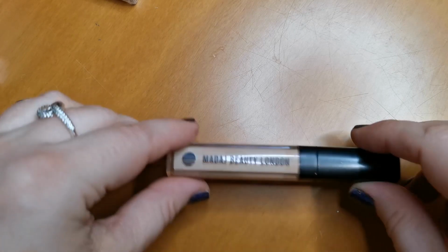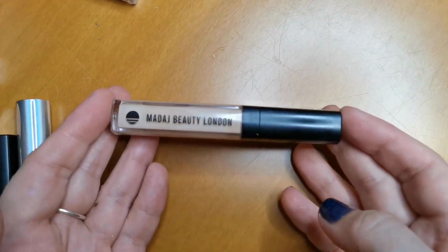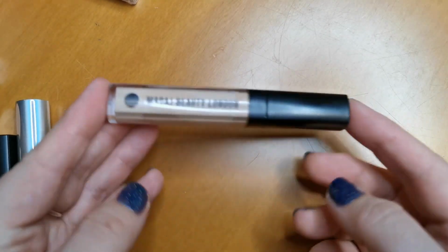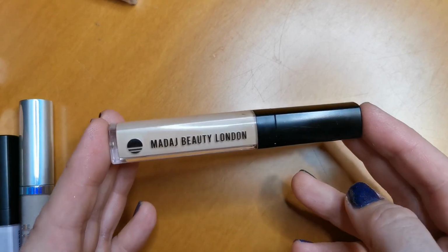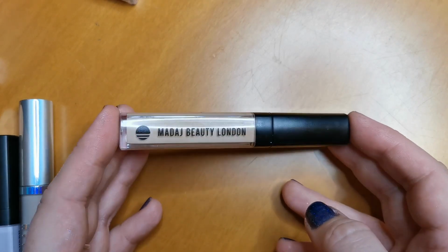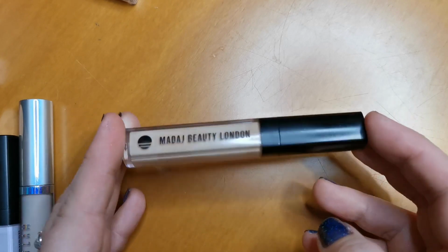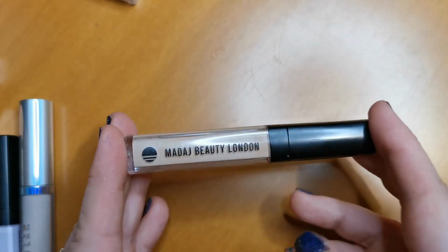Right, so moving on, there's this Madaj Beauty London. This is the Skin Perfect Photo Ready Concealer. I have it in the shade Medium Light Porcelain. I love this. This is so beautiful. This is another one that just looks beautiful under the eyes, and I recommend this a lot. It's just stunning, absolutely stunning. So yes, definitely keeping that one.